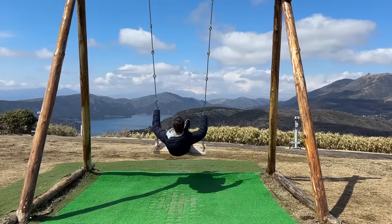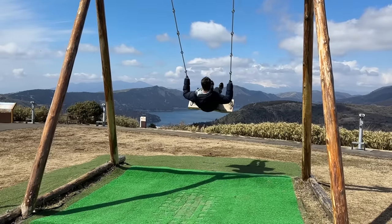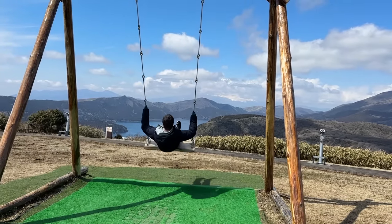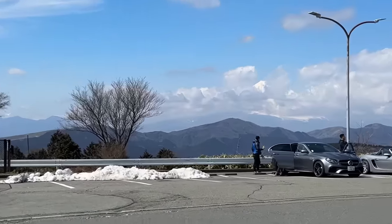These are the things that we find ourselves doing while waiting for cars to arrive and go on the Hakone Turnpike. Mr. Penfold himself on a swing. Whoa, look at that chopper over there. Hold on. Hold on a second.